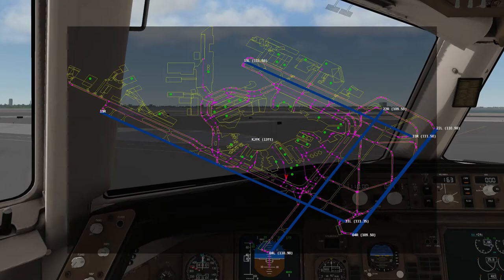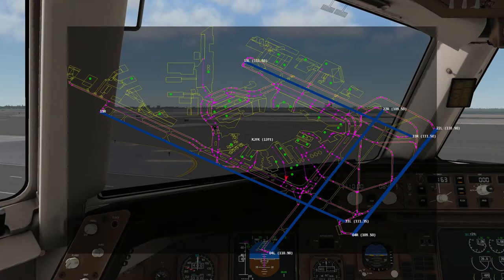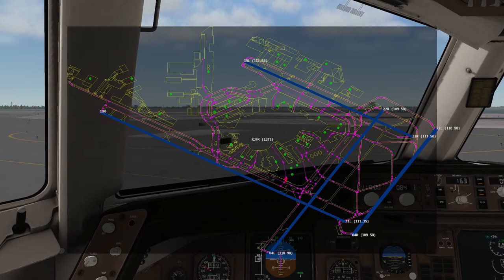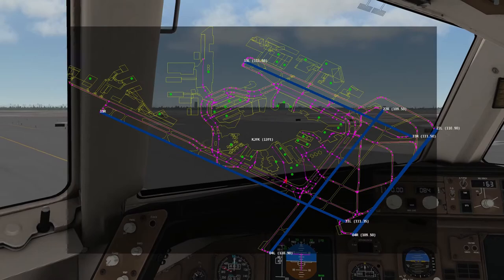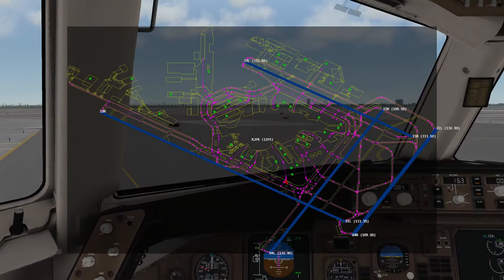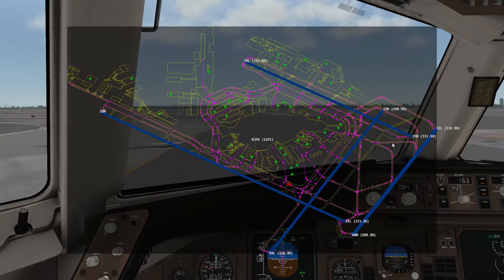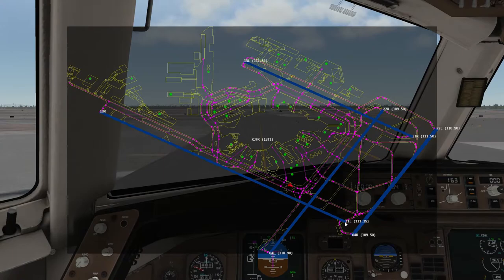So I'm keeping this map up just for now so I can try and get my head around where I am. Try and keep over because we are a big old plane. And we go. Try not to spin the engines up too much there. It does seem everybody's kind of taking off on this runway here. So if we're going down there and they're taking off that, so that's 30. We could try that.